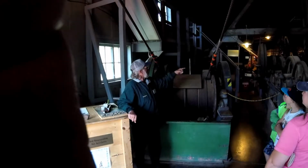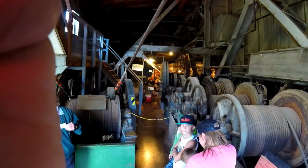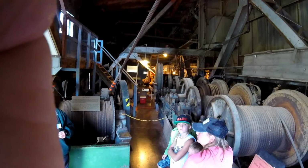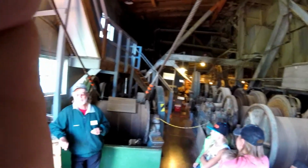Now the big winch back there in the back, that's actually raised to lower this pivot. The pivot was the anchor point, they call it the spud. That spud is 55 feet long and weighs 17.5 tons. That's what anchored this dredge in position.